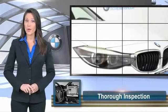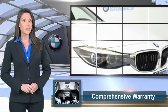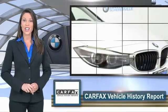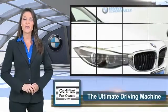To be eligible for the Certified Pre-owned Vehicle program, a BMW must pass a thorough inspection by factory-trained technicians. Ask to see the BMW Certified Pre-owned Inspection Checklist. It is your assurance of the quality, reliability, and overall pleasure BMW owners have come to expect.